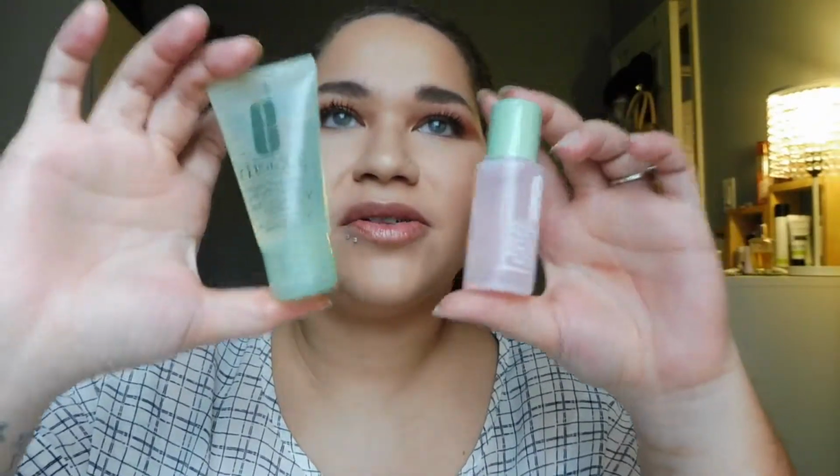And the next thing I got was this little set from Clinique. This is the Clinique Liquid Facial Soap for oily skin formula. So it has that, and then whatever step three is, this is the clarifying lotion. So it came in this little box, and I'll just take out the two products so you can see the sizes. They're actually a really good size. So I got these two for free from Clinique for buying that lotion. So I thought that was really nice.